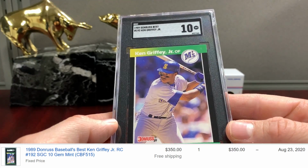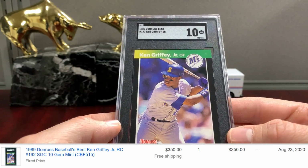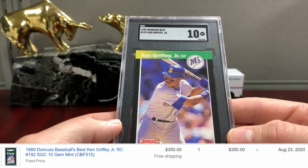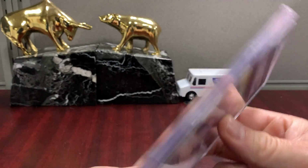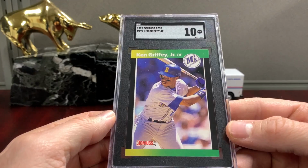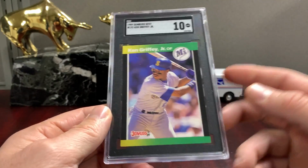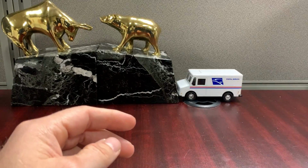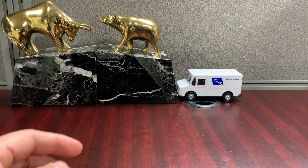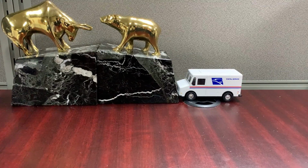Yeah, this is one of the best cards in the order. So, Baseball's Best, Donruss Best, '89. This is definitely a box set. I've actually got a few of these still sealed that I need to break open. But this is a fun set. It's got Sosa in the Texas Rangers jersey. And then it's got Biggio.